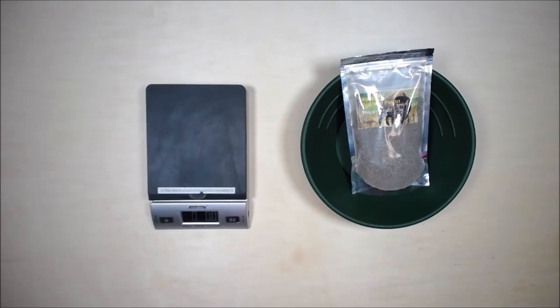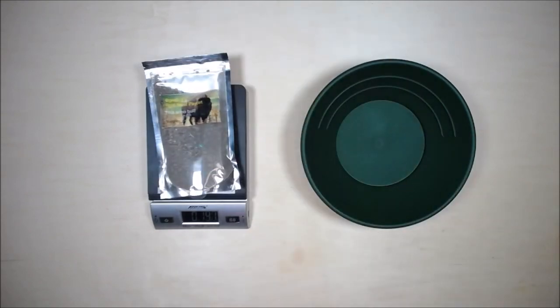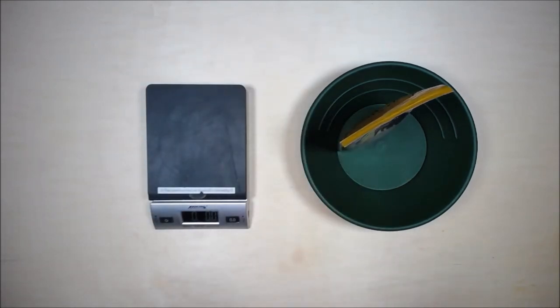As you saw, a very detailed description. It is rather long, but it tells you everything you'll need to know about this BGreeny's Wild West paydirt, from where the material comes from, even from where the gold might come from. And it also tells you it is a 1 pound bag with a half a gram of gold in it. So let's weigh it up to see if it is the 1 pound stated. And there you go, 1 pound, 1.1 ounces. So let's open this up.